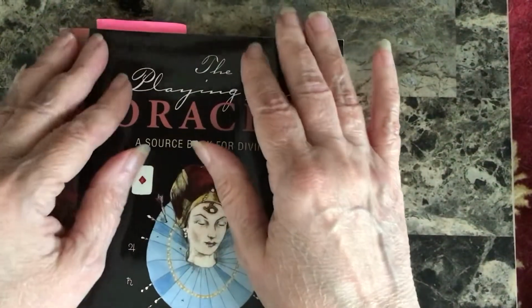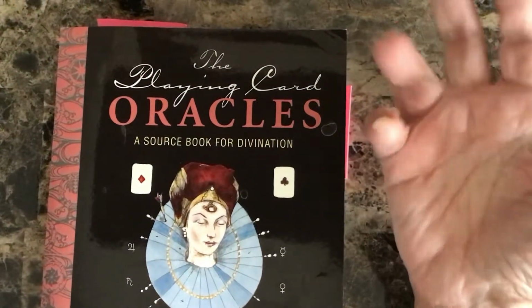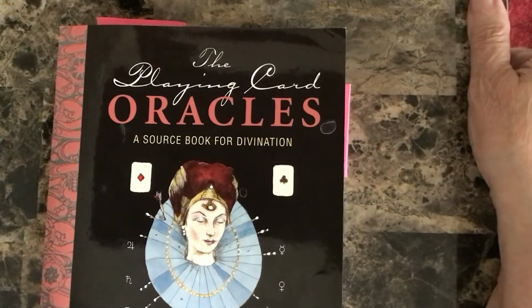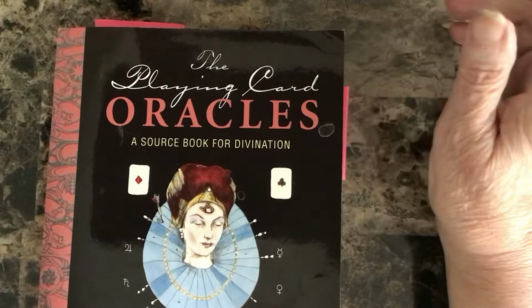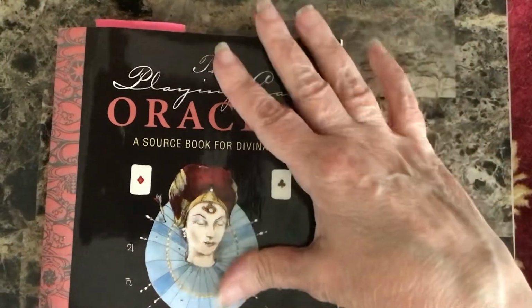I mean, there's a lot of leeway because when people work with their cards, you develop a certain intuition. The cards mean something to you. For me, I've always read the Judgment card as forgiveness. Nowhere in a book have I seen the Judgment card being forgiveness, but I call it forgiveness. It's just that I choose to see it that way.